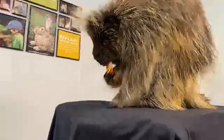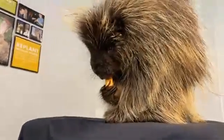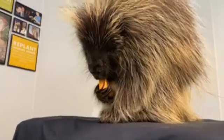So while Ernie lives in the back and does his ambassador life, his dad is actually on exhibit. So you guys can come visit the Houston Zoo and you can see his dad out on exhibit. And if you're lucky, maybe you'll see Ernie out and about at the zoo. Now Ernie, like I said, is a porcupine.